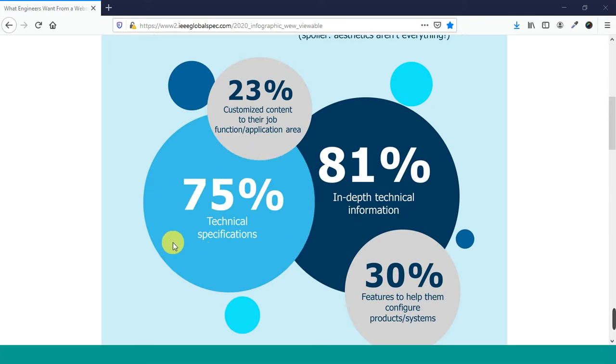A whopping 75% said technical specifications. This is something that you can never go wrong with on a manufacturing site. Even if you're selling retail products, this is something that you cannot go wrong with. Tech specs, preferably in an HTML table or some other format that's easy for Google to crawl and parse and also easy for humans to look at and understand. That would be the preferred method. Don't put it in a PDF, put it in HTML first.